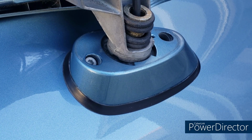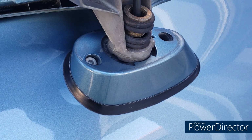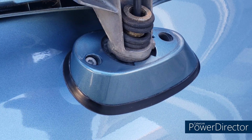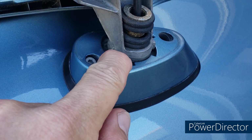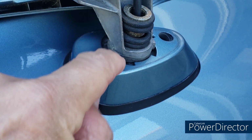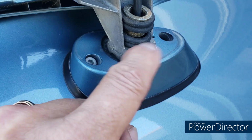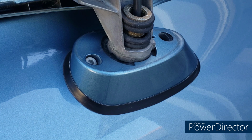Okay, so I've cleaned this up a bit, just using a wet rag, let it dry, and I've also managed to turn it, because mine turns pretty easily, just using the metal part. If yours is stuck, you may think it's stuck here, but that's just a seam on the metal work underneath. Where this arm actually hits the aluminum base to this thing is where you're going to have to get some penetrating lubricant in there if yours is completely stuck.